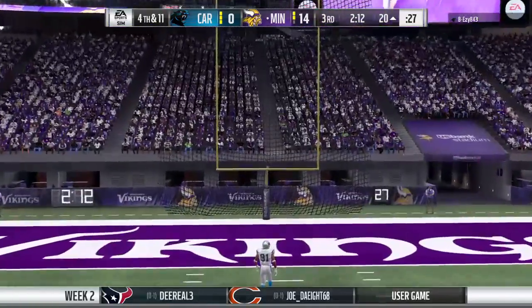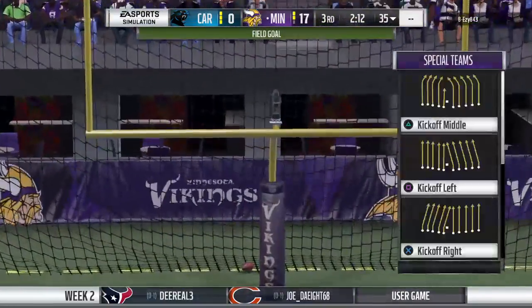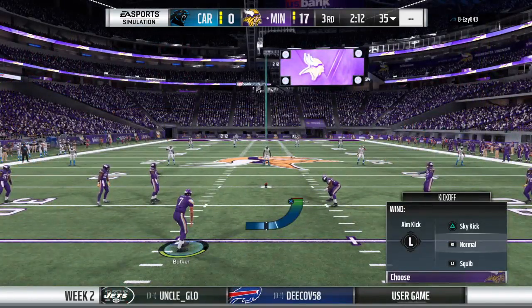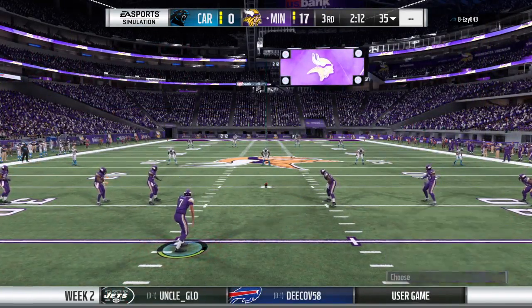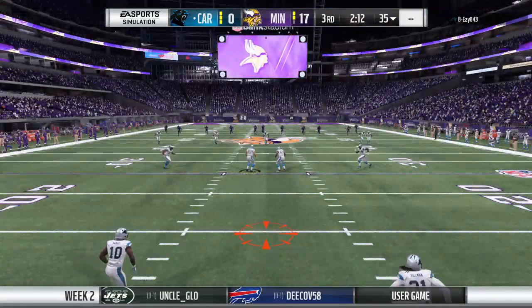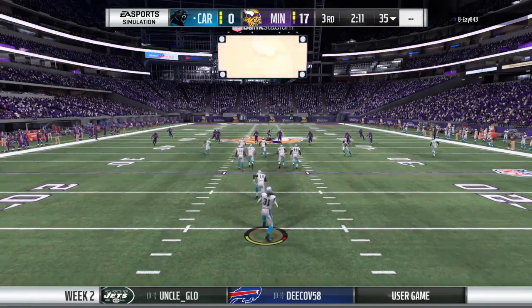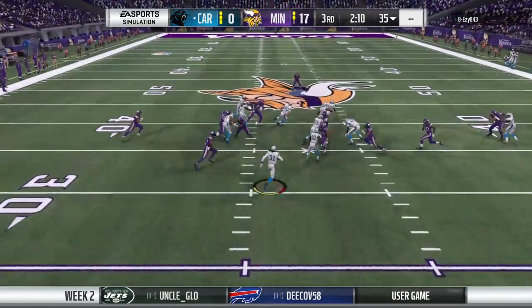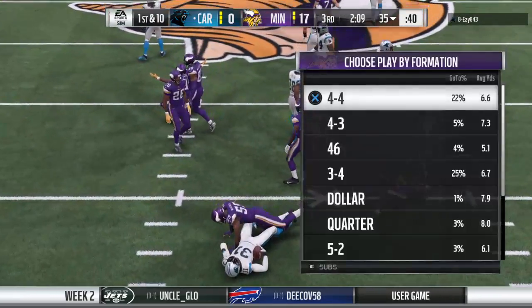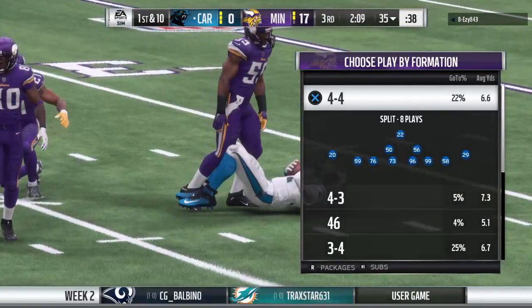And the 11-year veteran bangs it through, and the lead will grow. It's now 17-0. So put another 3 on the board, and all things considered, a good opening drive here to begin the 3rd quarter. It sure was. I think as a head coach, you're happy to come out and put a little drive together, take the 3 points, and build on your lead. And they'll be set up pretty nicely here as they have it up to the 35-yard line.